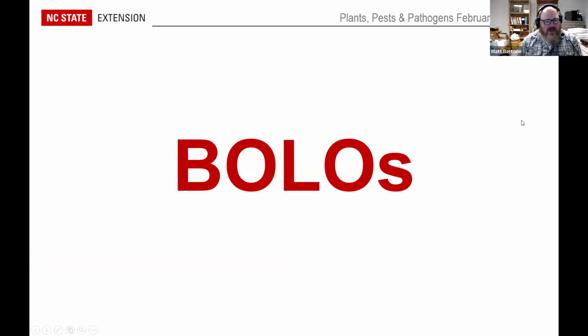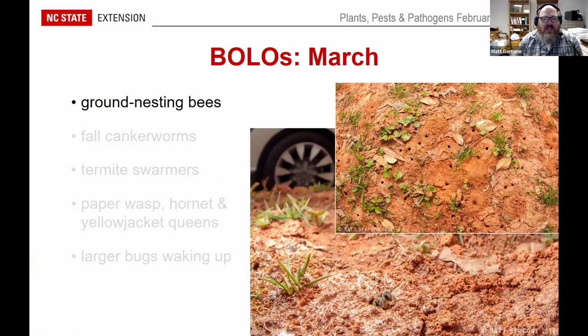So these bolos are going to be for March, and these are things to be on the lookout for on the critter side. I've actually already started getting calls about these, but you should start seeing ground nesting bees coming out. These are very adorable little solitary bees. They will nest in aggregations in bare ground often, creating lots of little holes in these very fine mounds.